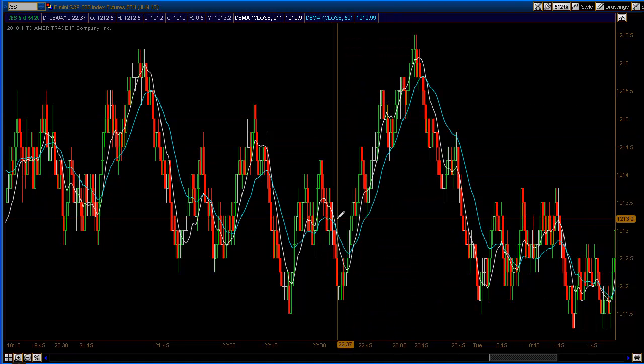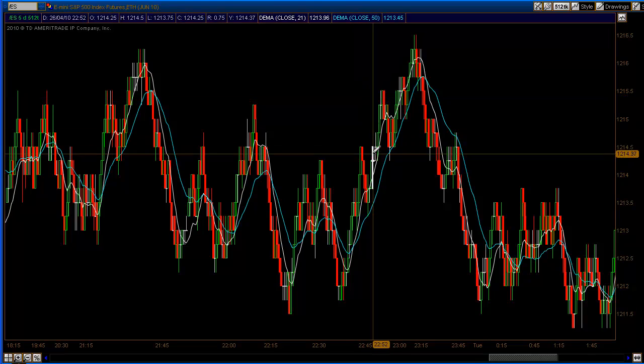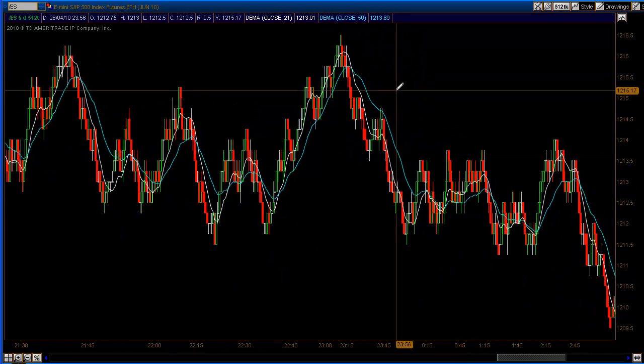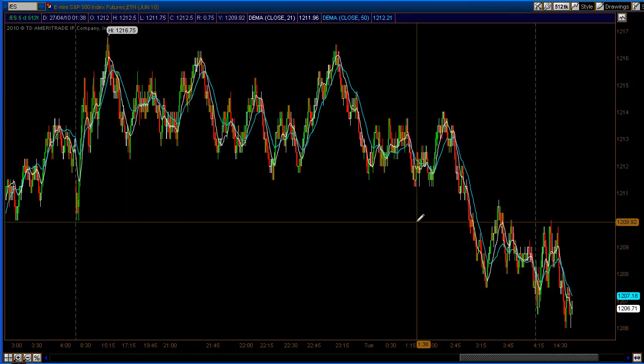You do the next measured move, and you just keep following up these micros. So very small targets, very small returns, but they add up as you begin to trade them. And in a situation where you get chop markets, that's what you need to do. That's what you need to look for.